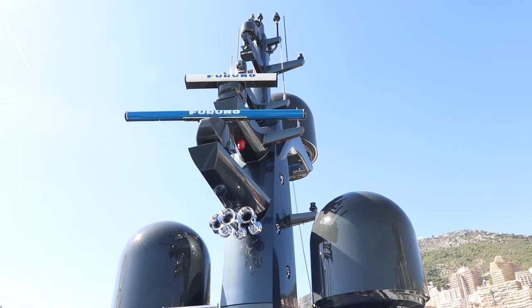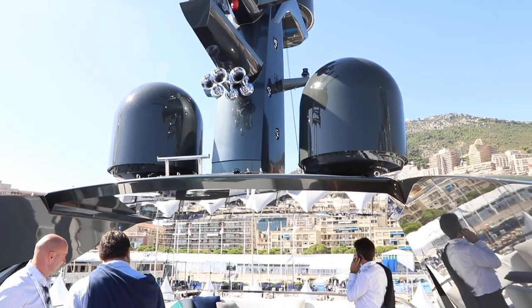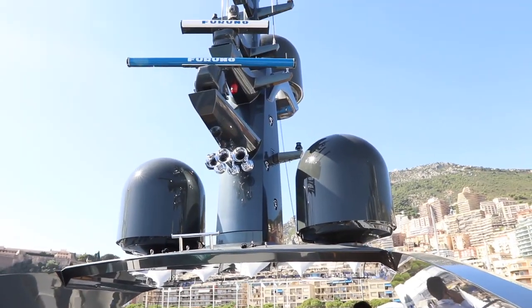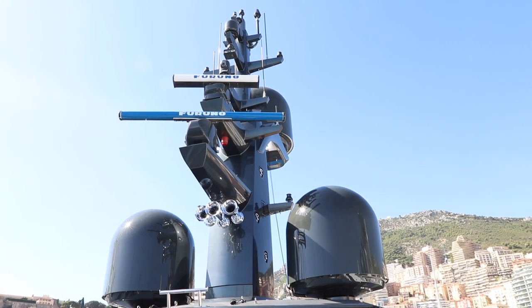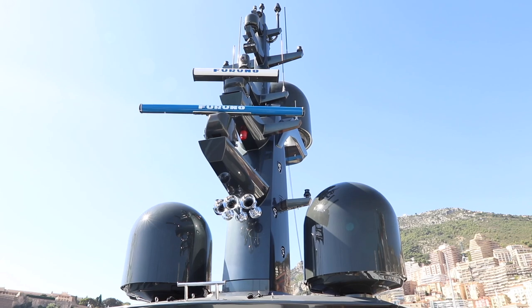Okay, so up here we have the very top deck. As you can see, it's very busy up here. I just wanted to look at the technology here. You've got three domes. I would say that the middle one at the top is for VSAT, because it's at the top of the mast, and generally that's where it should be.